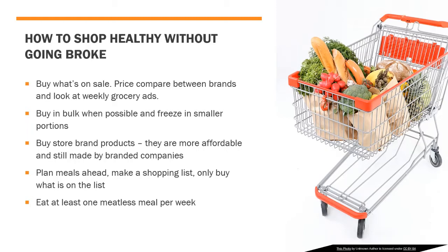Combining beans with brown rice is an excellent way to get the same amount of protein and nutrients as a chicken breast.